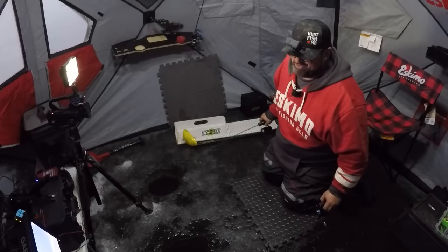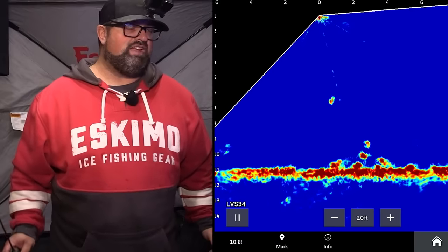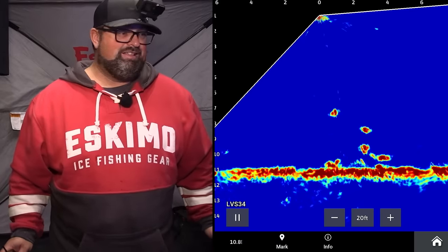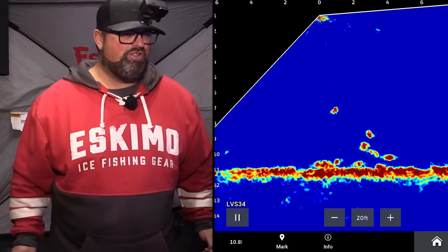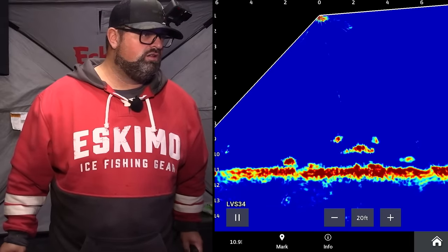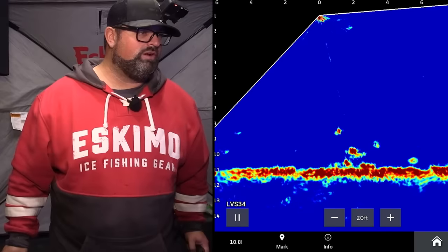Ice is making crazy noise. Need these fish to vanish and a bigger one to come in. Got two in the bucket though. That's all I'm about today. We're filling the bucket. Well, that one's a little bit better there. Oh, little guy just spooked him right away though.